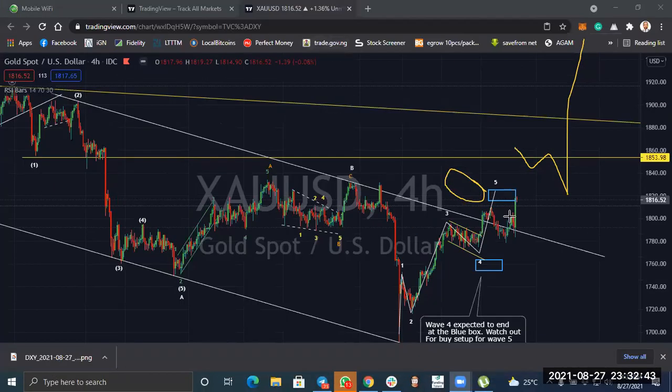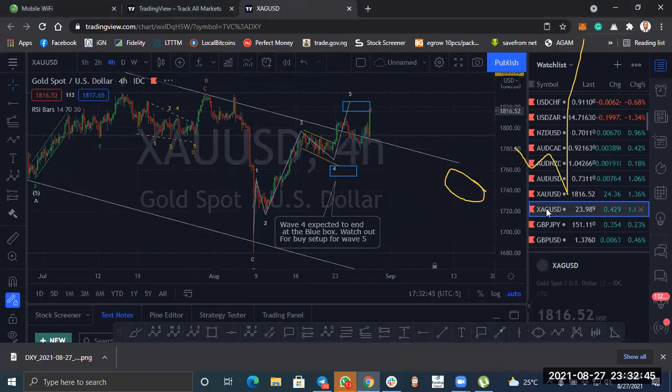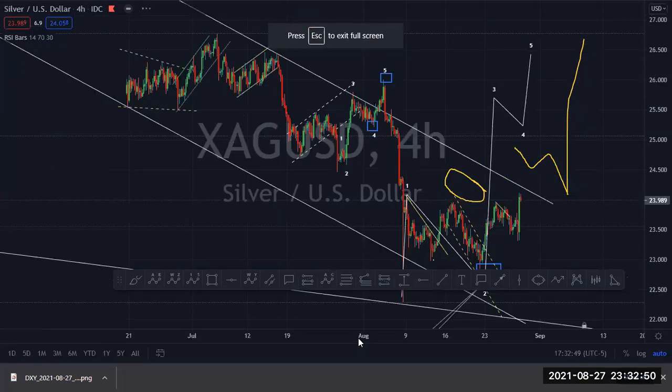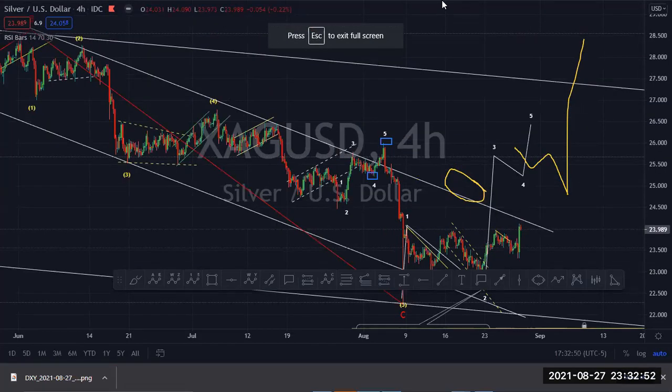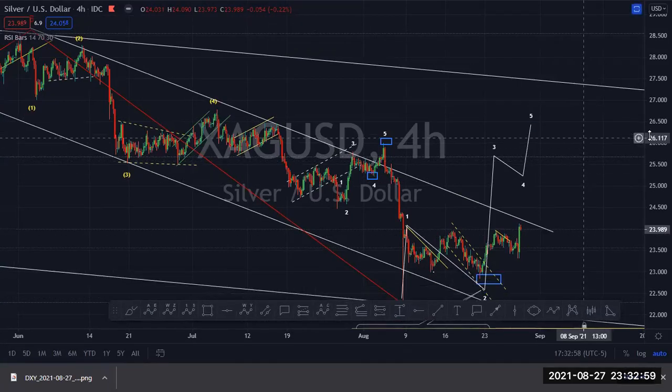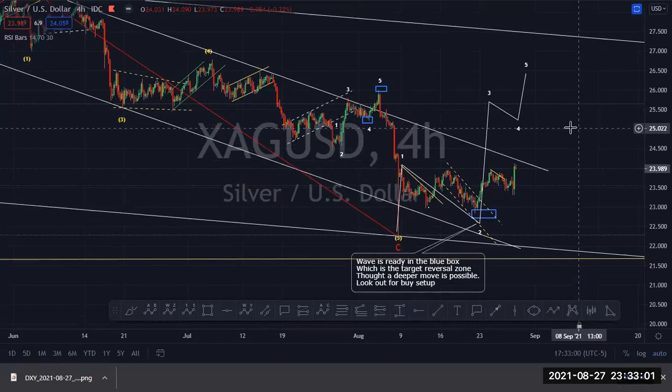So let's check silver. So silver, just like gold, I told you that silver can come to our blue box, though it may extend. You can see it didn't extend. And I said, try to catch the wave three.